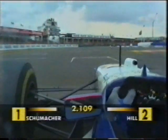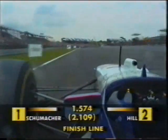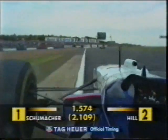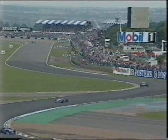Tyres have already done another 10 laps, so they're not going to be as good a condition as Damon Hill's. We can see on the camera lens now a few spots of rain. The clouds don't look heavy, but the rain could build up relatively quickly, and this could provide another fascinating twist to these final 18 laps now of the British Grand Prix. Keep your fingers crossed that we do not have a downpour. That would spoil what is going to be a brilliant climax to the British Grand Prix.